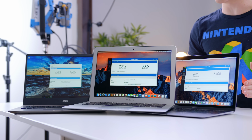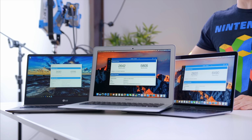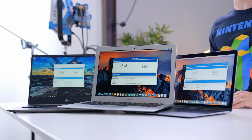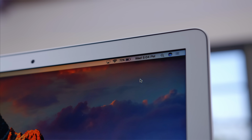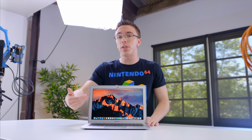Take a look at performance and the Air has definitely fallen behind. So not only is it slower than the 12-inch MacBook, which has a much lower power Core M3 processor, but it's also much slower than the LG Gram, which is about the same price, but has a much newer Core i5. To be fair, performance is not the be-all end-all for the MacBook Air. One of the other big advantages here is battery life. So with the way that the 13-inch is spec'd with its fairly large battery, you should expect around 14 hours on a charge, which is really solid. The only issue is, other laptops such as the Gram have absolutely caught up to that number.